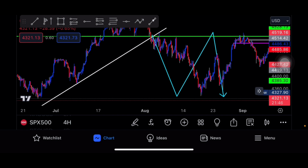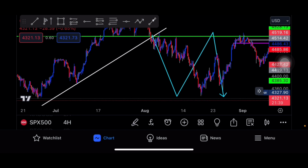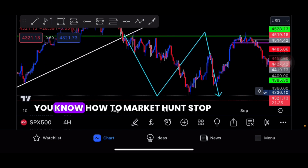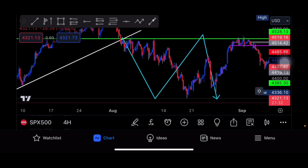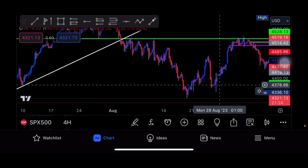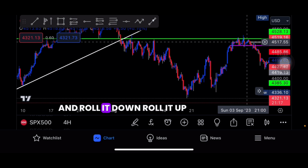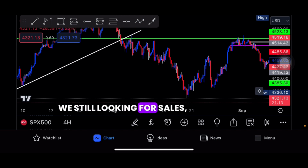I mean, you might get lucky sometimes, but it's highly likely for price to go back to this area because it's a liquidity area. As you can see, a lot of buyers out here, so you know how the market hunts stop losses for buyers and sellers, and liquidity basically. Market chases liquidity, and you can see there's a lot of liquidity right here by this big wick. You can tell by the wicks where all the liquidity is. Like you can tell a lot of people got in right in here and rolled it all the way up to here. But we're still looking for sales, so we don't care about any buys.